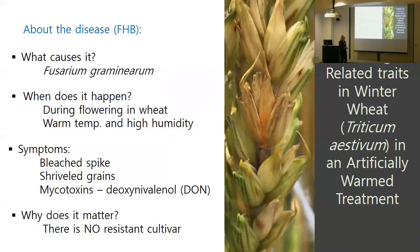So why does that matter? We do not have resistant cultivars because we need multiple genes to confer resistance to this disease.